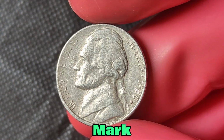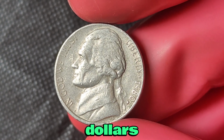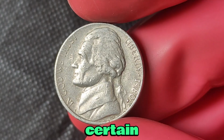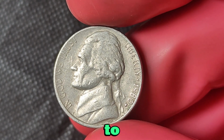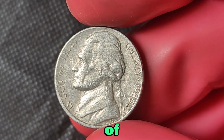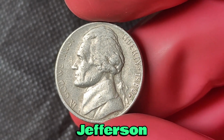1980 P Mint Mark Monticello Jefferson nickel. A coin that could be worth millions of dollars, depending on its condition and certain rare traits. If you're into rare coins, stick around because we're about to explore this fascinating piece of American history. Cut to a close-up of the 1980 Jefferson nickel.